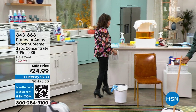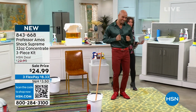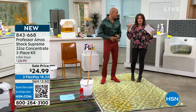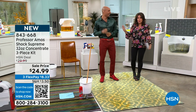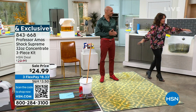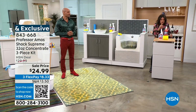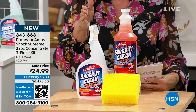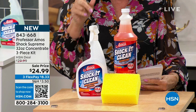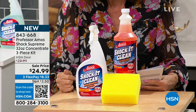Really one of the products that started off the entire Professor Amos line, which is not only great, but we now have not just Professor Amos's products, we have Amos Harp III to show us how they work. I'm actually gonna step over here so I can just show you what we're including. You're gonna get this bottle, because what this is gonna do is fill up this bottle up to 64 times. 64 bottles. Now, if you want just an everyday light cleaner, how about 128 bottles?